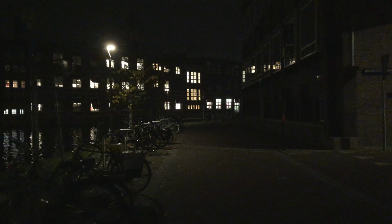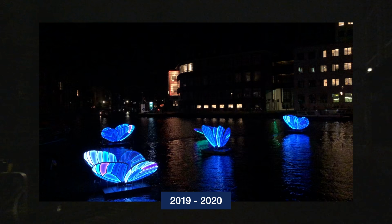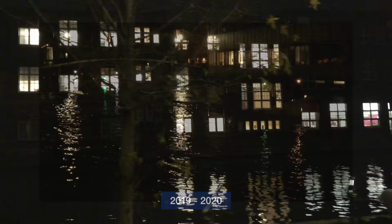Actually, this is a campus, and usually, at least in the last three editions of the Amsterdam Light Festival, it was held here. So the route usually comes through here. You know what I notice is that there aren't many boats right now. So usually there are like bumper to bumper, but now this is all empty. Maybe the people don't wanna go anymore.